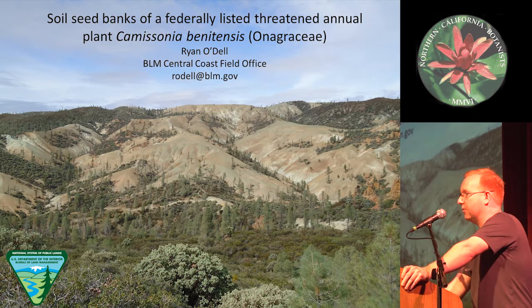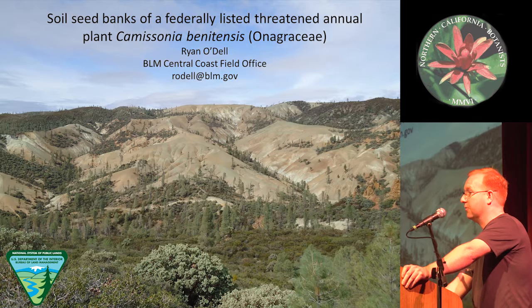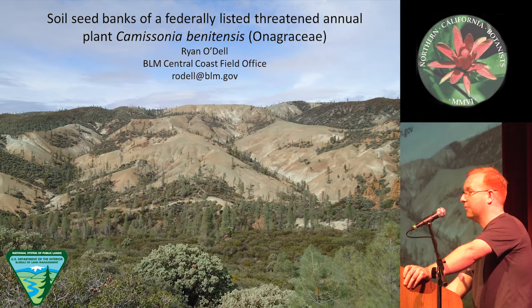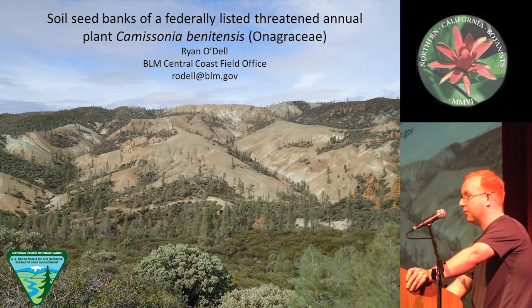So with respect to soil seed banks, you can sort of view them as the hidden half of the plant community, almost like the roots are the hidden half of individual plant species. They're often not recognized. It's hard to see them, hard to work with them, but they are a very important and integral part of the plant community.